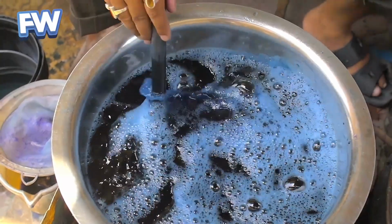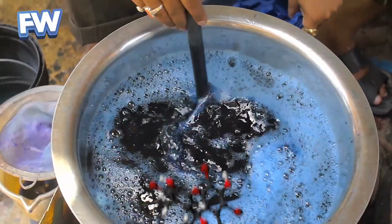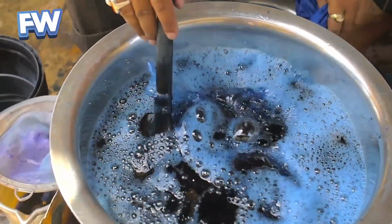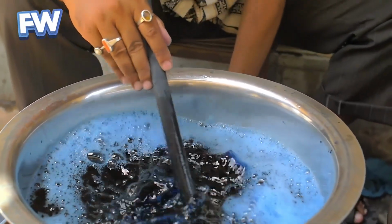Blue 1 or brilliant blue FCF belongs to the triphenylmethane dye family. These aren't simple food ingredients, but sophisticated chemical compounds, like a chef's secret recipe but designed in laboratories rather than kitchens.